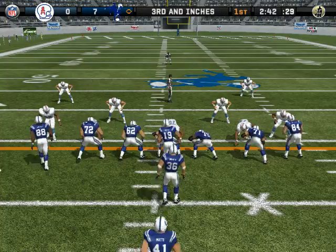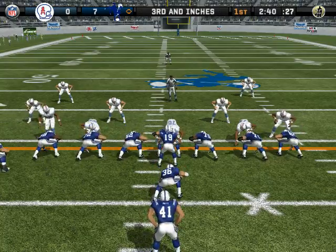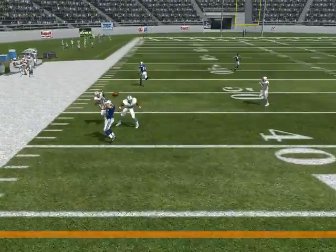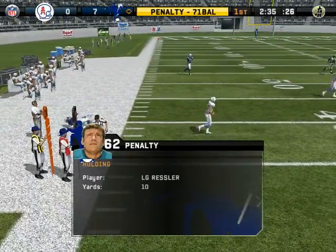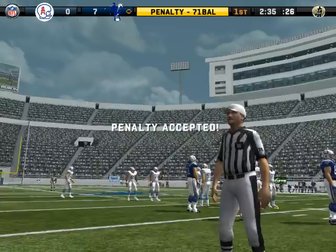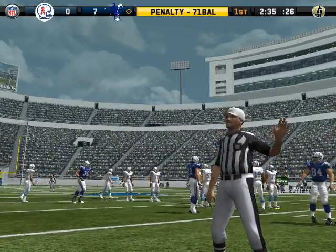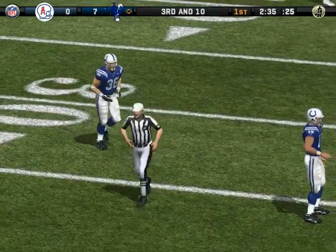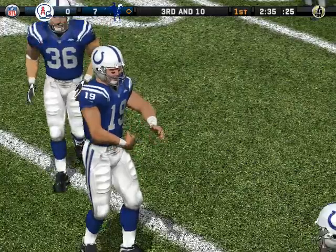Who can make a big play? Throws it, and he can't hang on to it. It appears they've gotten someone for holding on the play. Holding on the offense. Number 62. This one is going to be on the offense. I don't know what that was all about. There wasn't any holding on that one.